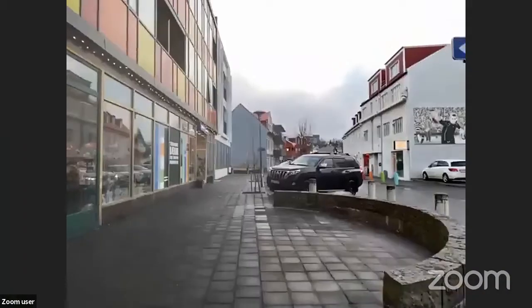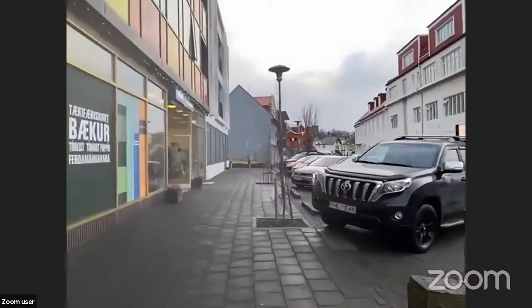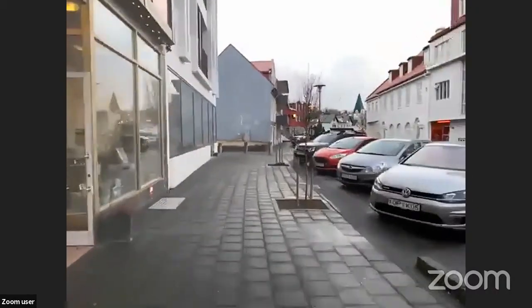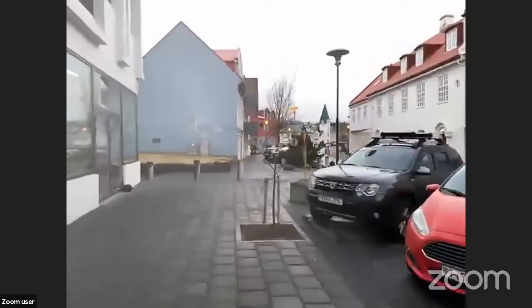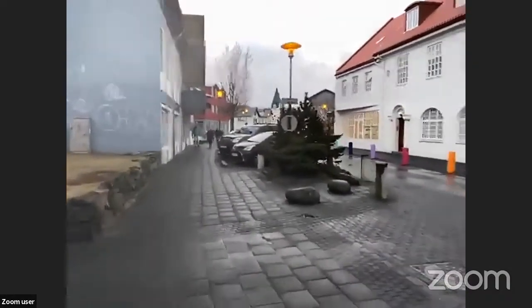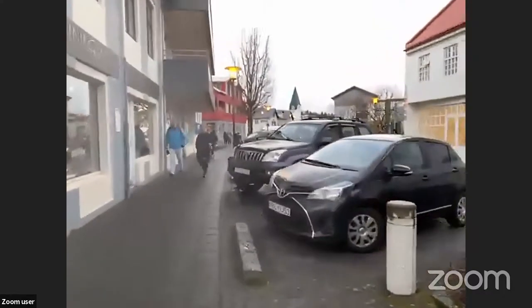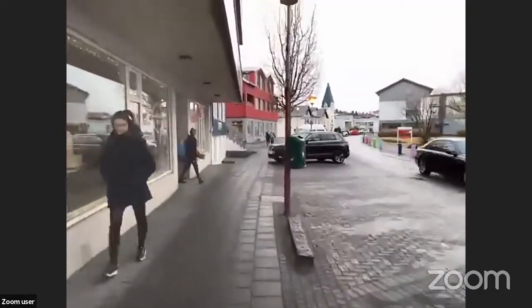Okay. So these are kind of all the main shops then in your village, right? Yeah, these are not maybe the main shops, but we have here bookstores, clothes stores and jewelry stores here. But this is the real downtown of this town. And I think this town is the third or fourth biggest town in Iceland. Okay. 30,000 people live here.